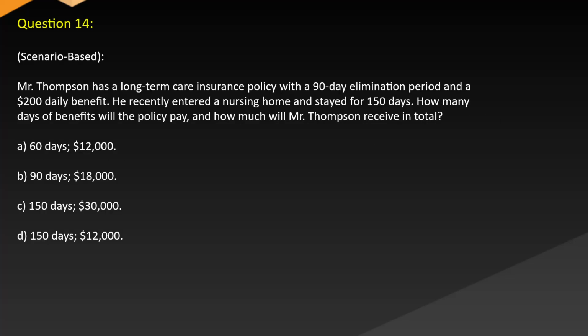Question 14. Scenario-based. Mr. Thompson has a long-term care insurance policy with a 90-day elimination period and a $200 daily benefit. He recently entered a nursing home and stayed for 150 days. How many days of benefits will the policy pay, and how much will Mr. Thompson receive in total? A. 60 days at $12,000. B. 90 days at $18,000. C. 150 days at $30,000. D. 150 days at $12,000.